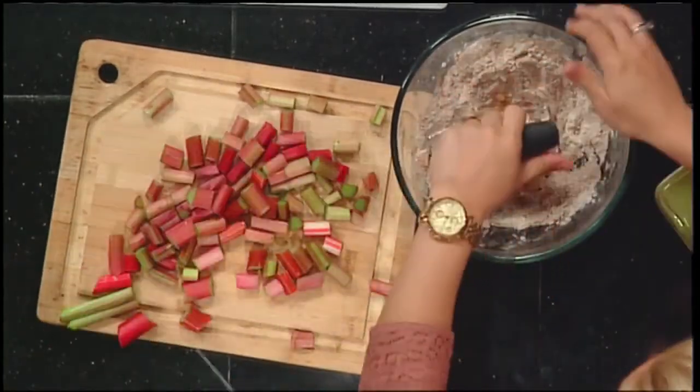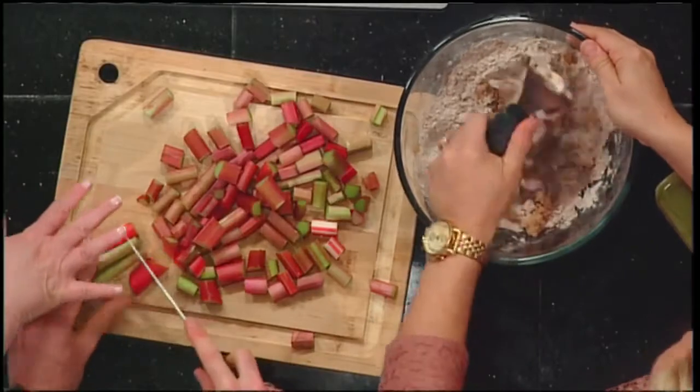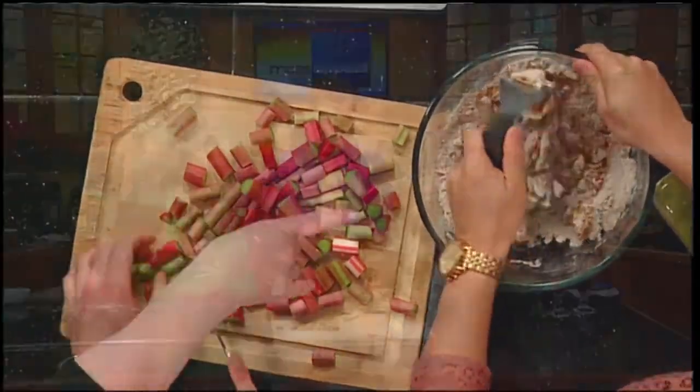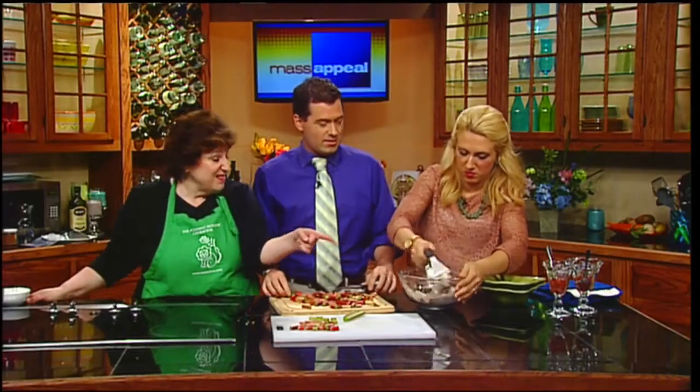Brown sugar. And then all that happens is this stuff goes in the bottom of a pie pan. We're going to pretend that we're doing this. And then we put that crumble topping on top, and you put it in the oven, 375, 400 for half an hour. That's it?